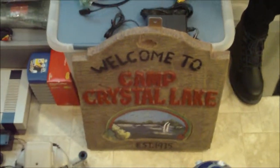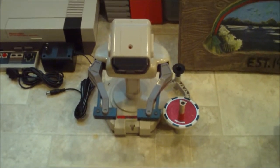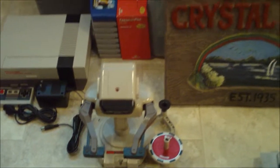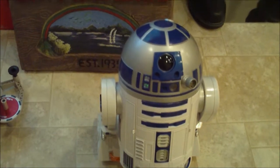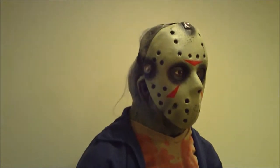My Friday the 13th sign I gotta hang up somewhere. And Rob the Robot, I picked him up on eBay. He works, nothing wrong with him, not missing any parts. Well, I mean, the robot himself, it's missing some of the game pieces though. And there's the R2 that I picked up on eBay, pretty cheap. I gotta get some batteries in him, and then I can film a quick video of him. There's my Jason Voorhees that I just dressed up a male mannequin, made him look like Jason.